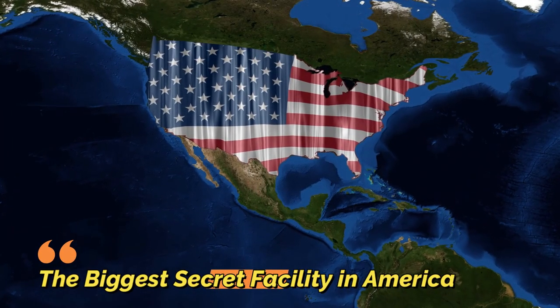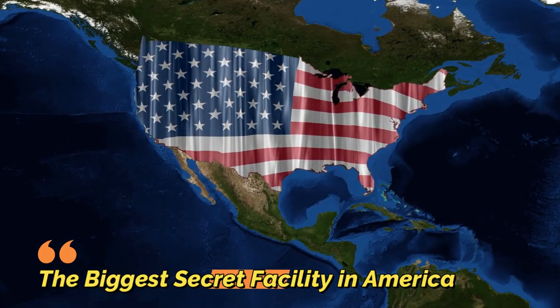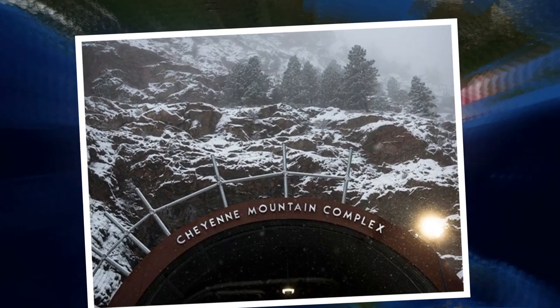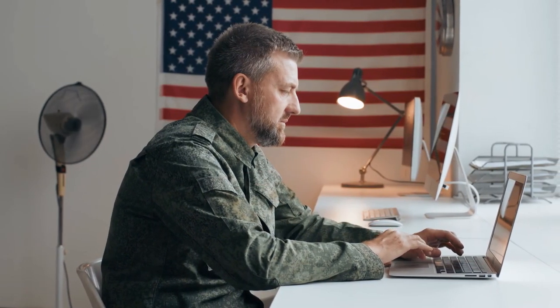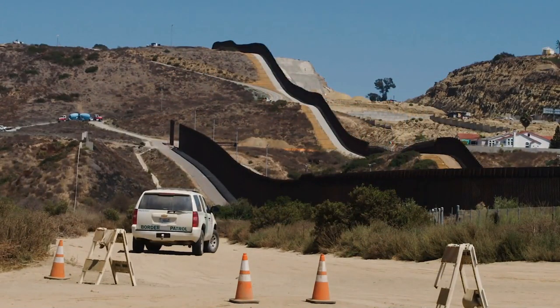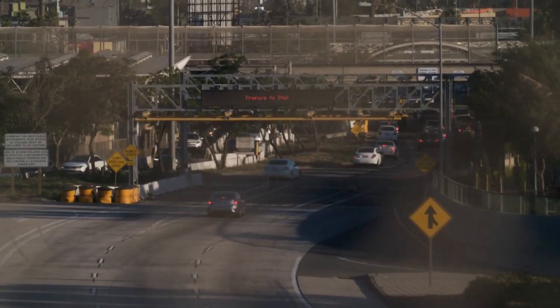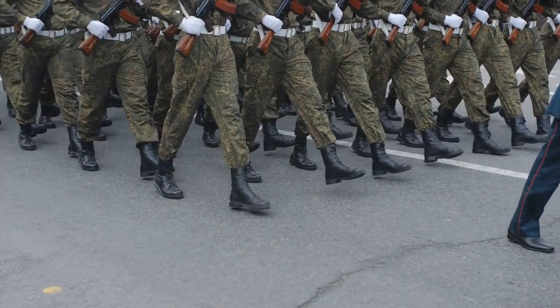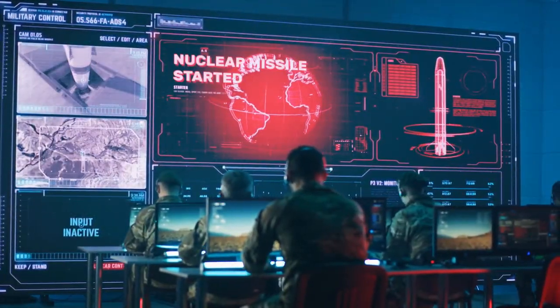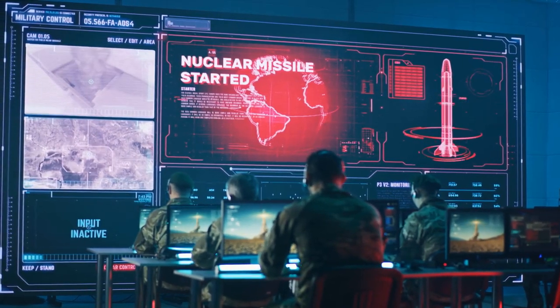The biggest secret facility in America. This photo is of the outside of the Cheyenne Mountain Complex, a massive defensive bunker that's a part of the United States Space Force located in unincorporated El Paso County, Colorado. It is supposedly the largest secret facility in America, but good luck confirming that with your own eyes, as it's nearly impossible to get clearance to visit. Supposedly, it is able to withstand all nuclear blasts and is used as a land base for ICBMs, but we'll never know that for sure.